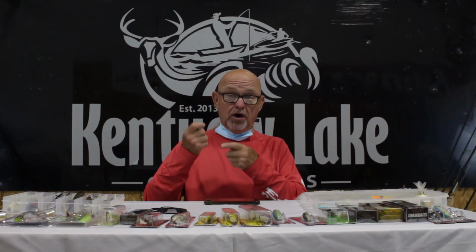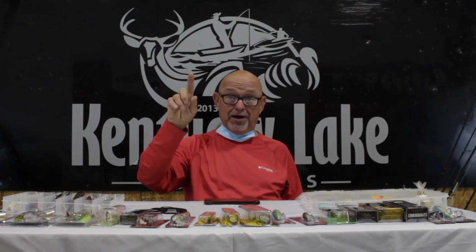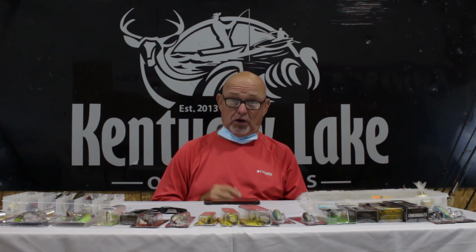I see a lot of people fish their topwater bait with their rod up like this. The only problem with it is, as a long cast, it's great for that topwater bait to do it out there, but as you start getting closer with your rod up like this, you actually pull the nose of the bait up out of the water, so it won't react no matter what kind of bait you're using, plopper, stick bait, walking bait, popper. It won't work as well.